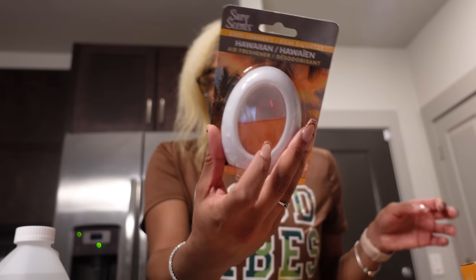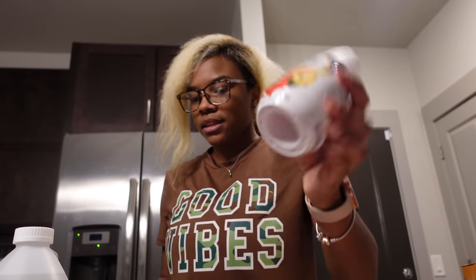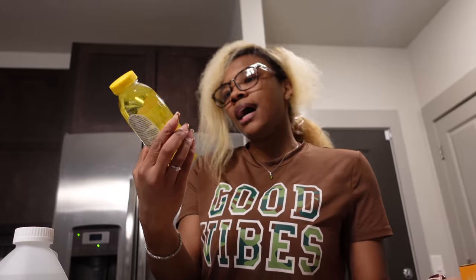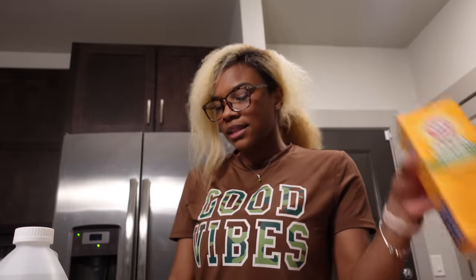I'm about to actually take this out and put this in my bathroom, and then this one is going to go into the other bathroom. I gotta wait on that. Other thing I got cleaning related is some Pine Sol. I don't like this lemon scent. I like the regular one in the brown bottle, but whatever.